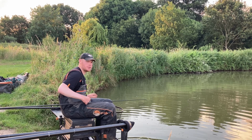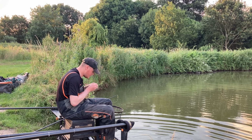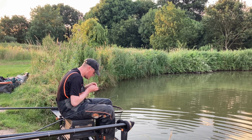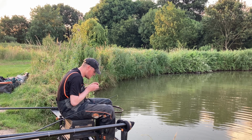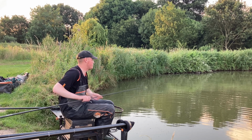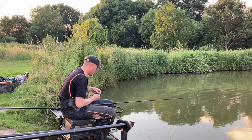So I'll tell you what, we'll try and catch another one for you. So same again, 3 red maggots on the hook, dead reds. Another thing as well, when I'm hooking the dead reds, I like to hook them through the thin end, just so it's got less chance of wrapping around the hook and you're losing the fish. So that's why I like to do that.